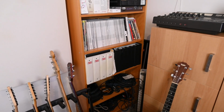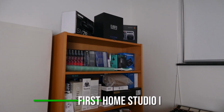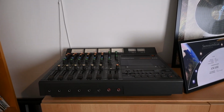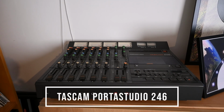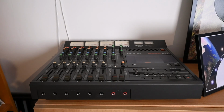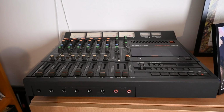Now moving on from the guitars and another cupboard full of junk and boxes on top, of course. We're getting to something that I really wanted to show, which is my old Tascam Porta Studio 246. This is really my first try at serious recording. It's a 4-track cassette recorder and the cassette runs at 2 times the normal speed.